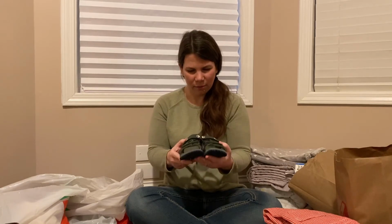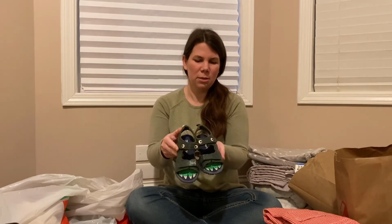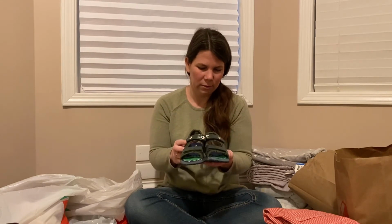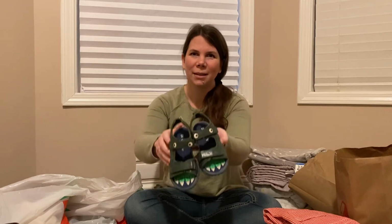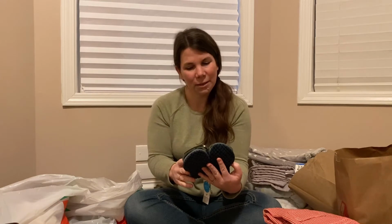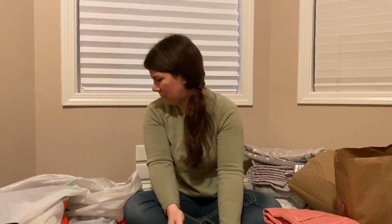These, I don't even know what these are. Alligators, maybe? They have eyes. They do have eyes, but they also have clawed feet. What do you think? Is that a monster? Doesn't look like an alligator to me. They're green. Dinosaur, maybe? Maybe.